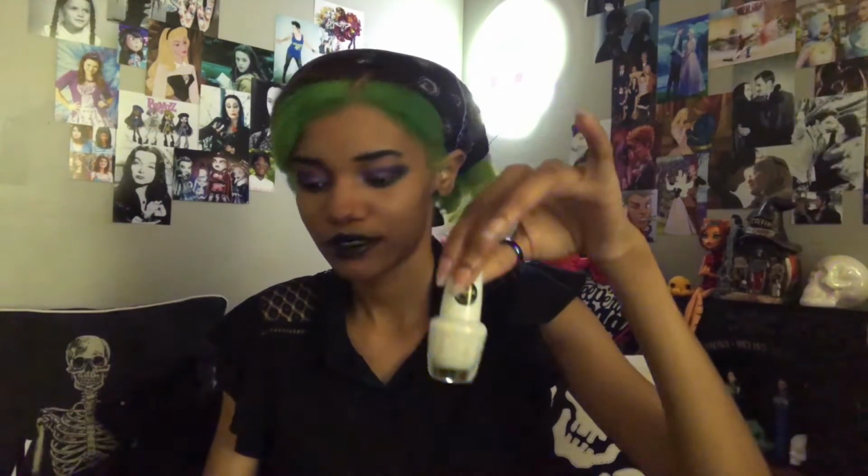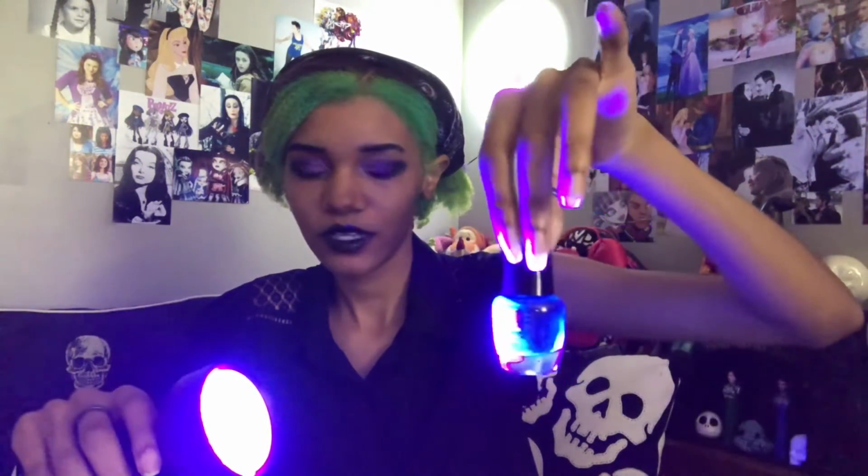First up, we have the white glowing under black light. Then we have the black glowing under black light. I don't know if you're fully able to grasp how cool it looks. It looks purple. I'm gonna do purple. And this one kind of looks blue under black light. So I'm going to take photos and probably put them here so you can see it better.